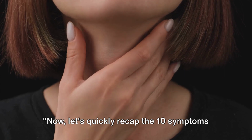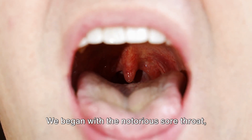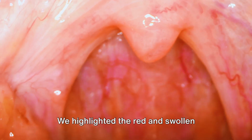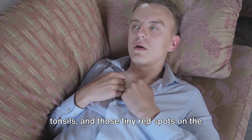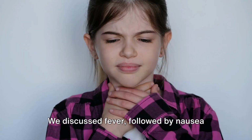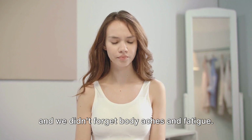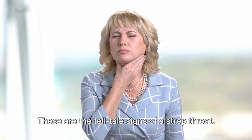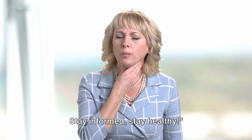Now let's quickly recap the 10 symptoms of strep throat. We began with the notorious sore throat, then explored difficulty swallowing. We highlighted the red and swollen tonsils and those tiny red spots on the roof of the mouth. We discussed fever, followed by nausea and vomiting. The headache and rash made an appearance, and we didn't forget body aches and fatigue. These are the telltale signs of a strep throat. Remember, knowledge is power. Stay informed, stay healthy.